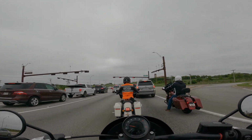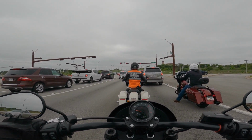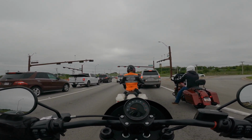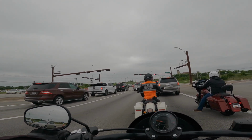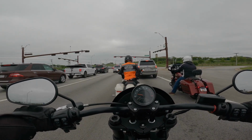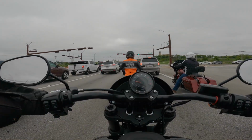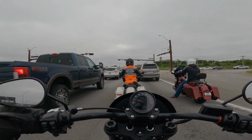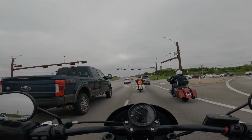Muscle memory's kicking in a little bit here, getting used to where the pegs are. Every time I pull my feet up off the ground to take off, I hit my foot on the peg because I'm not familiar with where it is. The handlebars are, I don't know, everything's pretty good. And again, this is a Low Rider S. They also have a Low Rider ST, which has got the bigger fairing.